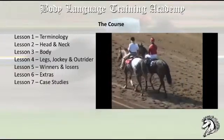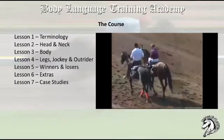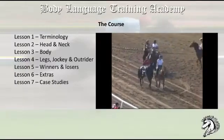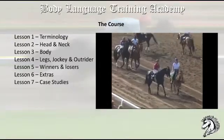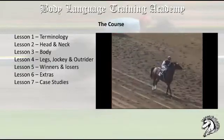We are looking at the horse's head, eyes, ears, neck, mane, and tail. We're also looking at his gait, stride, and checking his muscles for overall condition, his coat, and attitude. We're also noting the actions of the jockey and the outrider. Watch each horse carefully.